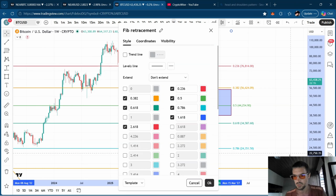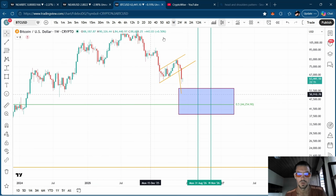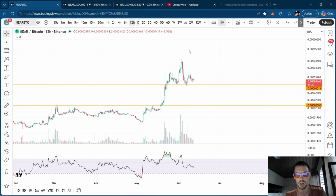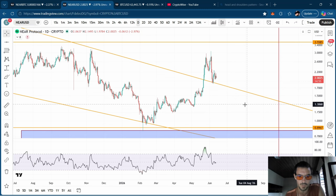Okay, so another reason is, when I look at the NEAR BTC chart, this is a chart that basically compares NEAR to Bitcoin. So if this chart is doing well, that means regardless of what, it's measured against Bitcoin. So if it pumps really hard, let's say we do a 50% move on this chart and Bitcoin is sideways, then that means the NEAR USD chart will likely be doing a 50% move to the upside.